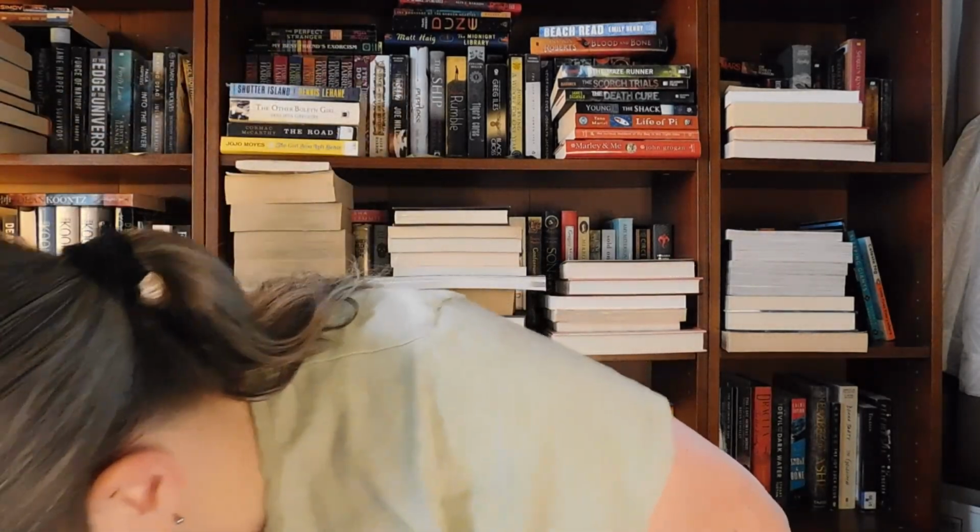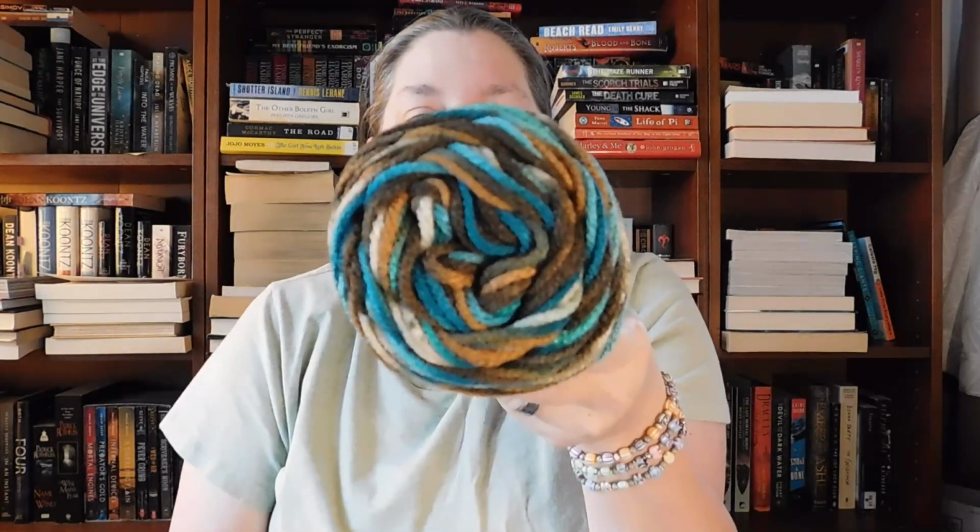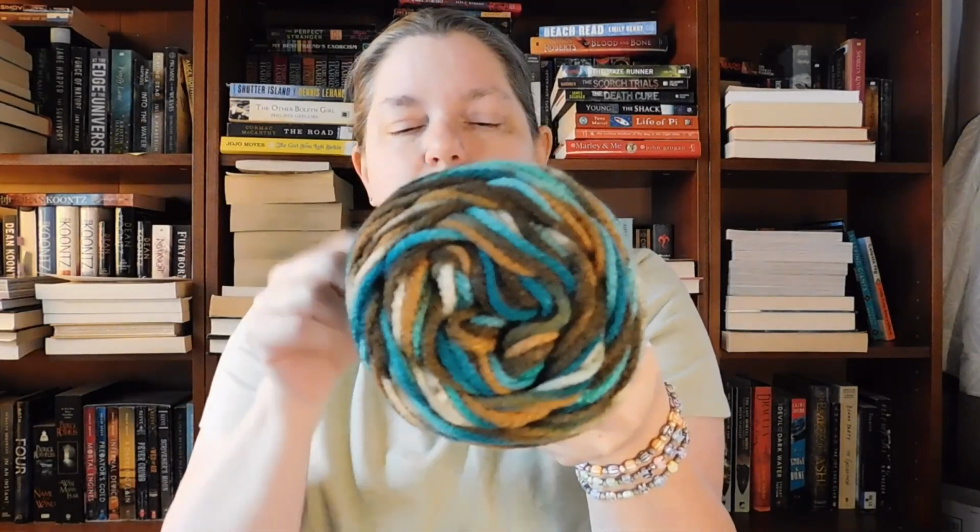Alright, and then my last set in here is called Reef, R-E-E-F. It has got some teal, some turquoise, dark brown, light brown, medium brown, some little bit of white going on in there. I love this color. I love, love, love this color. I'm still looking for the perfect blanket pattern for this because I've got 7 skeins of it.